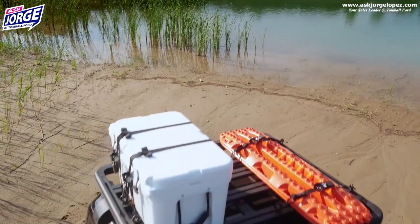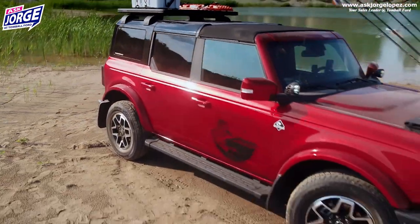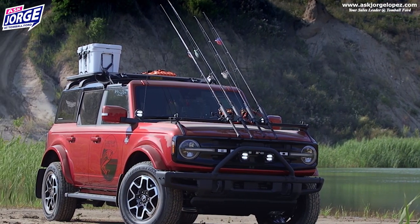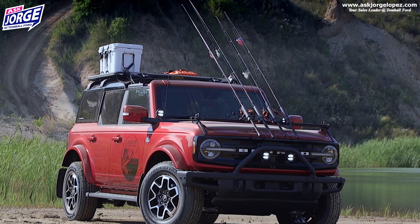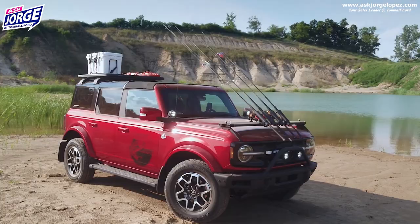You've got Ford Performance rigid off-road pod lights, performance safari bar, a modular front bumper. You also have a soft top, as you can see right there on the first row. So if you've got that feeling that you just want to be outdoors, but you don't want to remove all of your tops, you can go with that route right there.